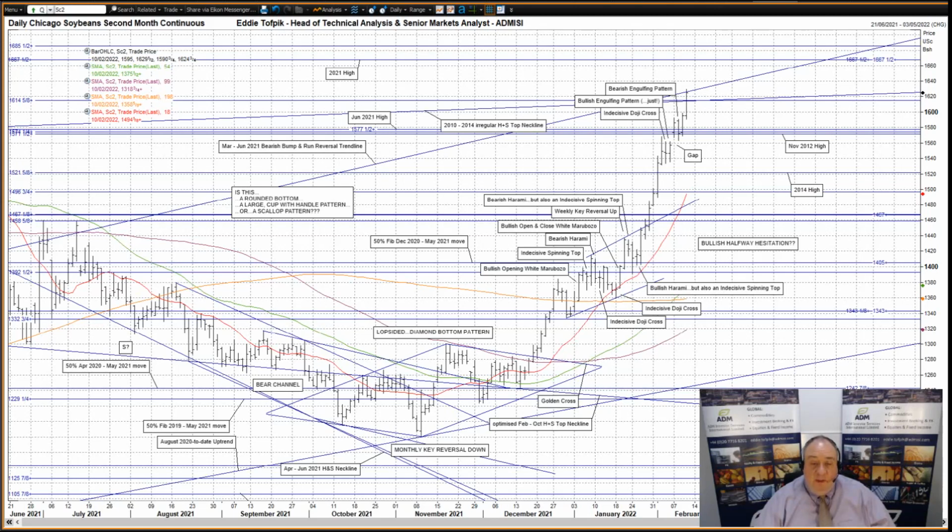Last week, prices punched up and through the first real resistance beyond this bull channel, and that's the 2014 high at 1522, which seemed reasonable at the time, but in reality, the market didn't even pause there in its rise. Prices then halted at the end of last week at the next band of resistance between 1571 and 1578, which has within it the November 2012 high at 1571 and the June 2021 high at 1577. This would also tie in with a move higher from the recent bull channel if we look at it as a bullish halfway hesitation. Beyond the resistance between 1571 and 78, we have the congestion at 1615 and 1685 with the 2021 high at 1667.